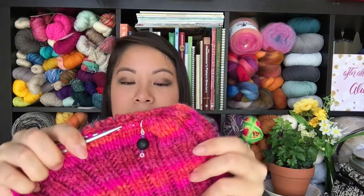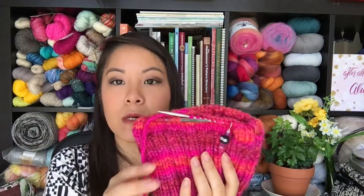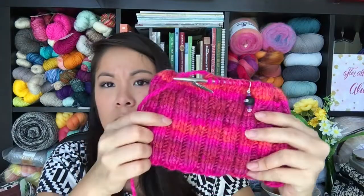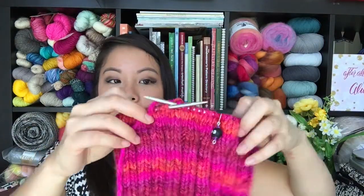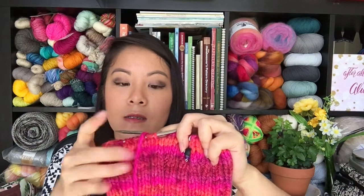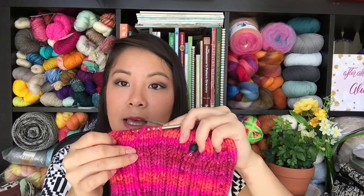I cast on my 4th kitty cat hat. This is another one that will be sent off, and this is knit up with Loops and Threads Charisma yarn. I don't have the band anymore, so I don't know what colorway this is, but it's a super pretty variegated color. I'm still using the same needle sizes that I did for all the other hats, but this one is a bulky yarn, so it's a little bit thicker and it's going to be a little bit stiffer. I use a size 5 for the ribbing, and then I use this US size 6 for the hat itself.